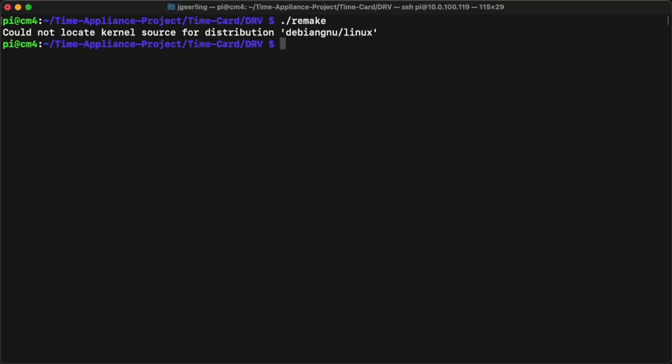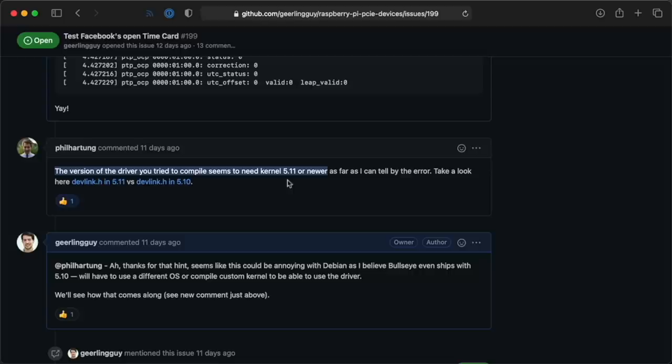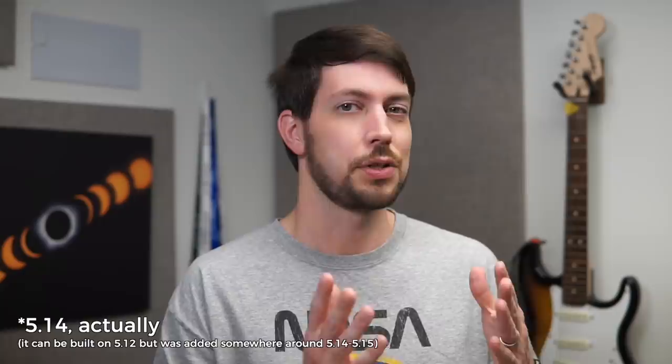First, I tried compiling the driver from the Open Compute Project's GitHub. After fixing a bug in their build script, I tried running it, but it wouldn't work. Apparently, the code in their driver requires a newer version of the Linux kernel than the one that comes with Raspberry Pi OS. Pi OS comes with 5.10, but their code required 5.11 or newer. And I found out that the driver's actually included in the kernel if you use 5.12 or later.